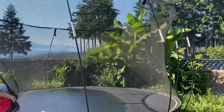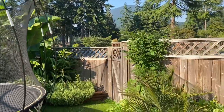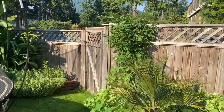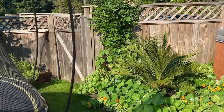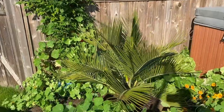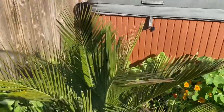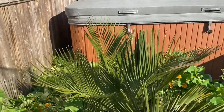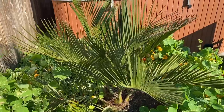Anyways, that's it for now. I really hope where you live doesn't get this hot, because it's really uncomfortable. And the plants, they can take a day or two of this, no problems, but a week of this is brutal. Look at this Chilean wine palm. It's got some damage on it as well. Oh well. Let's hope this is not a yearly thing.